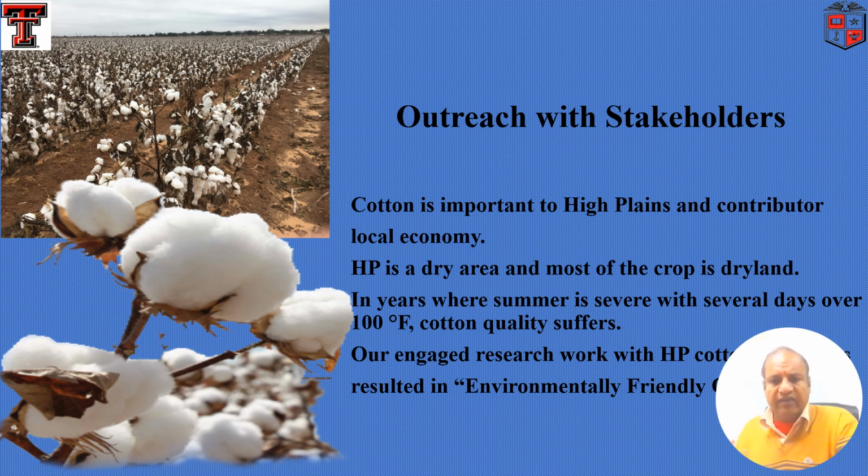stakeholders. Now, being from Texas, Texas is known for cotton, and I am in Lubbock, Texas, which is the world's largest contiguous cotton producing region. So I have worked with the stakeholders here, and one aspect is, even though cotton is a drought tolerant plant, in case of extreme hot weather above 100, 105 degrees for nearly a month, it becomes difficult on the plant. The plant is not able to express the necessary cellulose content.